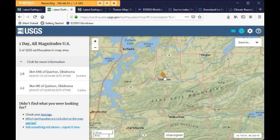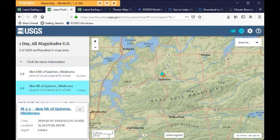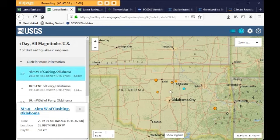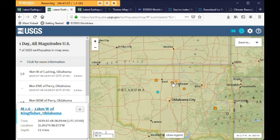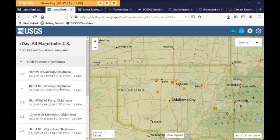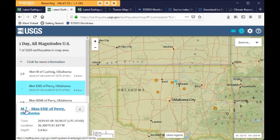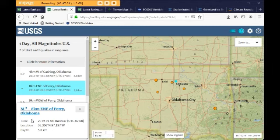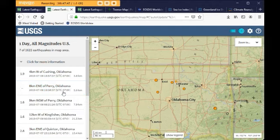Here's two, a 2.8 and a 2.2 at Quinton, Oklahoma. 2.8's getting up there. And here's a 1.9 Cushing, 1.6 Kingfisher, 1.6 Perry, and a 2.2 Helena. Here's a question mark on this one. They don't know. I guess this one is new. Oh, at 4:38, and they're putting the magnitude with a question mark near Perry, Oklahoma. So they don't know the magnitude on that one.